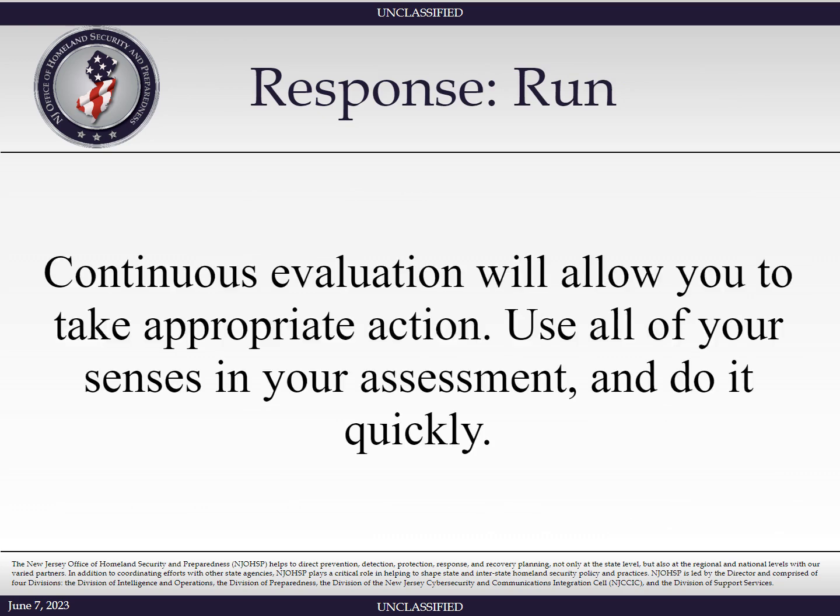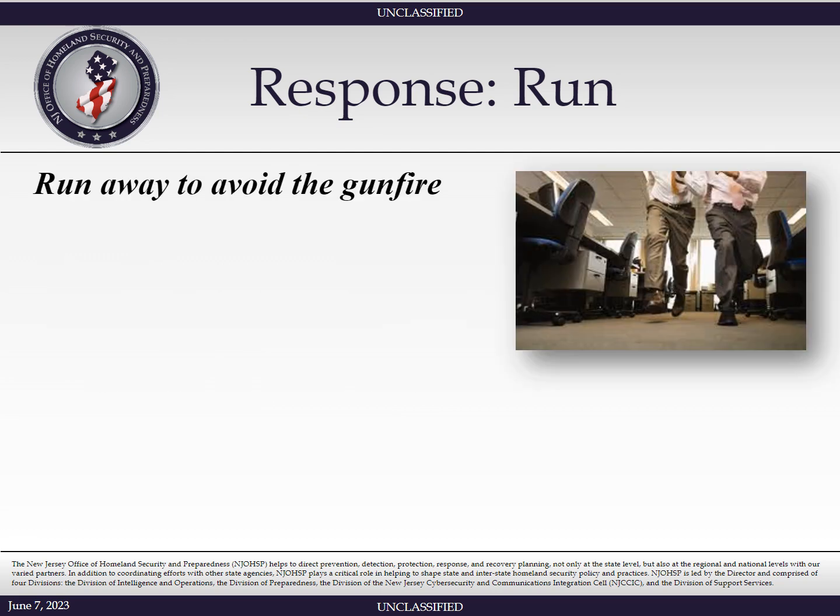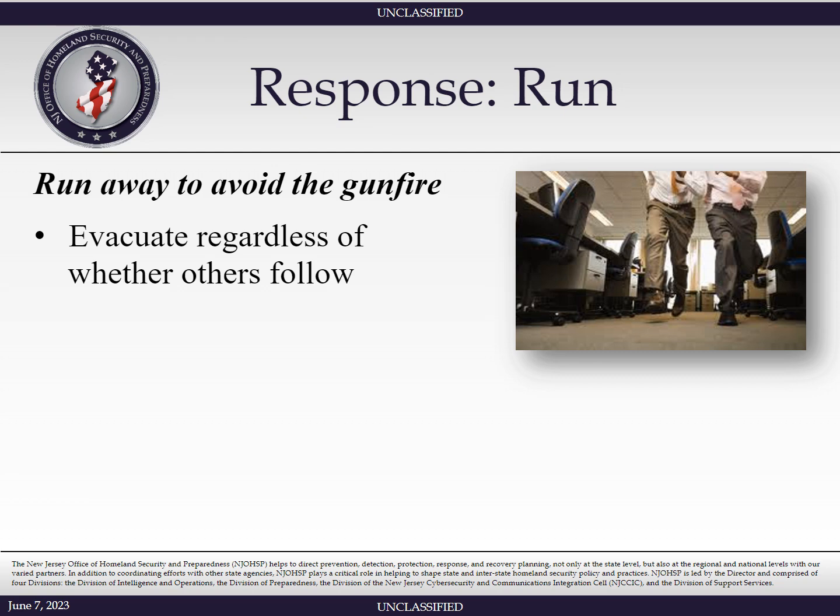Run. The continuous evaluation of the situation will allow you to take the appropriate survival action. Use all of your senses in your assessment, and do it quickly. Trust your intuition, your gut feeling. Determine from where the gunfire is coming and move quickly or run away to avoid it. Once you decide to evacuate, commit to move regardless of whether others agree to follow. Leave your belongings behind. No personal property is worth risking your life.